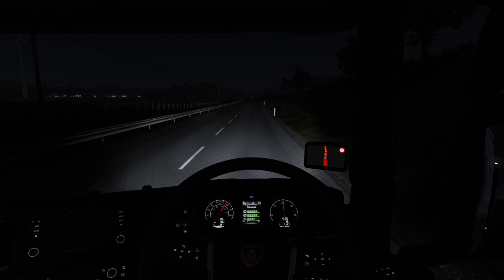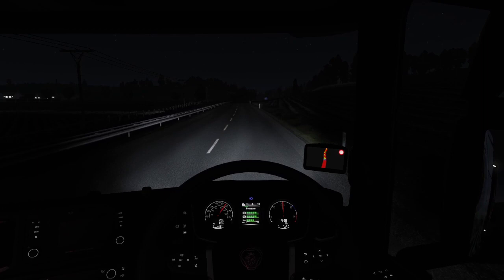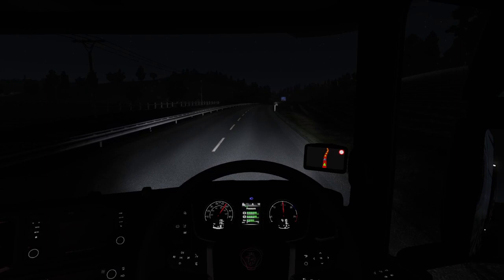I mean, 65 miles left to go. Aye, we've done 100 miles already. We had 164 miles, so we've done 100 miles. So we'll do this job, and then we'll find another job to go and do.